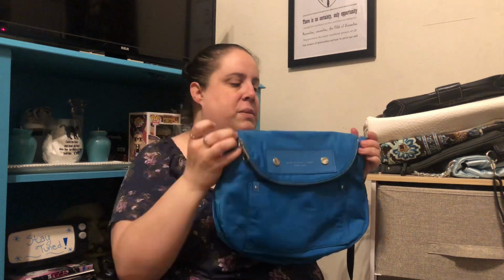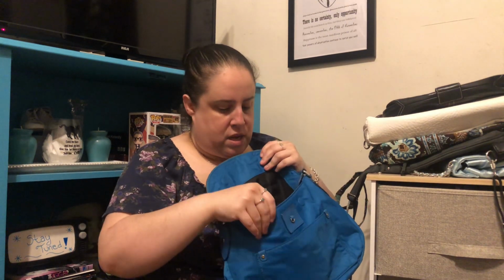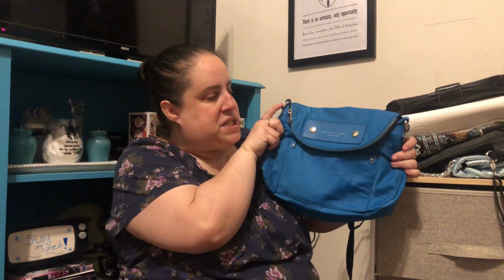This one also has a strap inside that you can connect to the sides to make a shoulder bag or crossbody. And this is a Marc Jacobs purse, and it's beautiful. It's obviously in a very dark teal color, which I love. If you haven't seen me before, if this is your first video, I absolutely love turquoise. Turquoise and gray are really my top favorite colors. And so when I saw that one, it was absolutely a must.